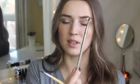I use the Quo one for when I do my faux eyeliner like I'm wearing today. I will use this for an eyeshadow to make a faux liner, and then this one I use for either. Did I say why? The Quo one is the thickest, so that's why I use it for the eyeshadow, because I don't really care if it's that precise.